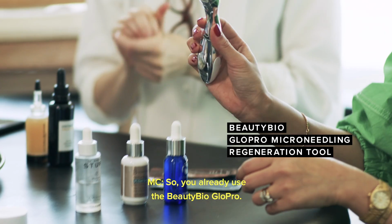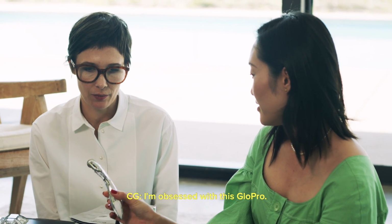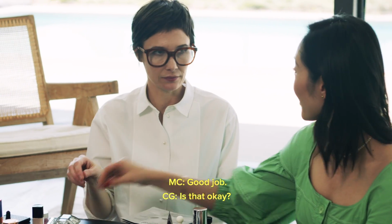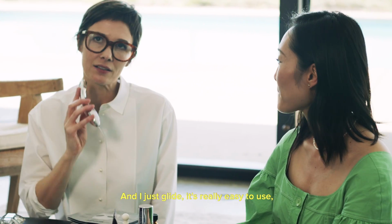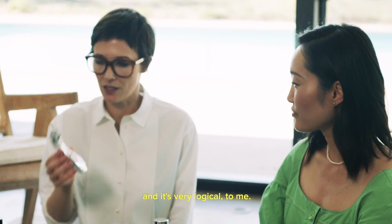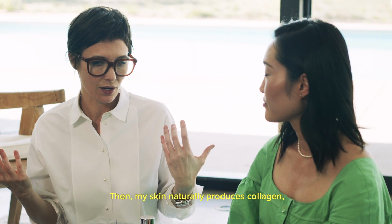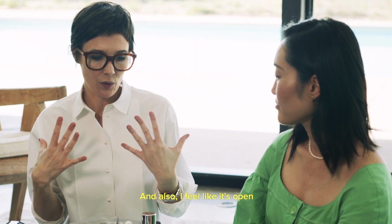Okay. So you already use the BeautyBio GloPro. I'm obsessed with this GloPro. How often do you use it? I use it every day. Good. Yeah. I use it every day, and it's really easy to use, and it's very logical to me. Then my skin naturally produces collagen because it's healing itself, and also I feel like it's open for all of my serums.